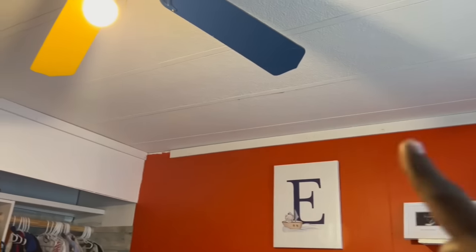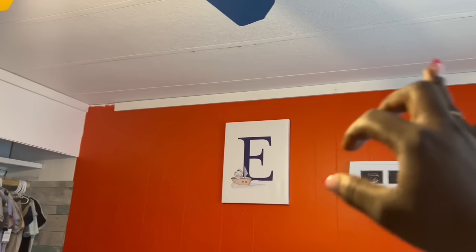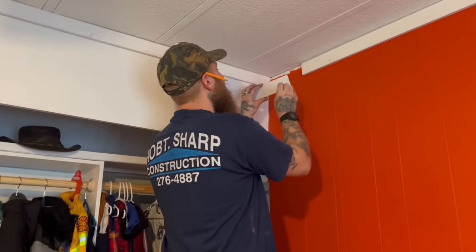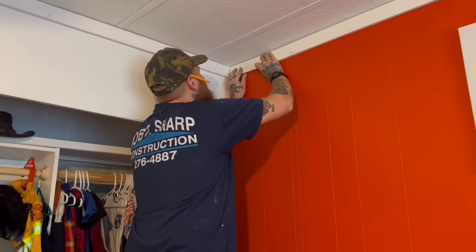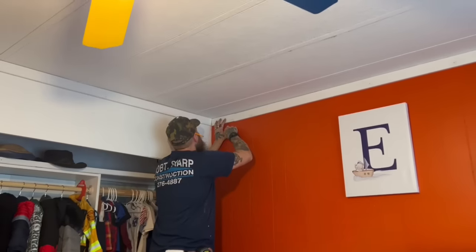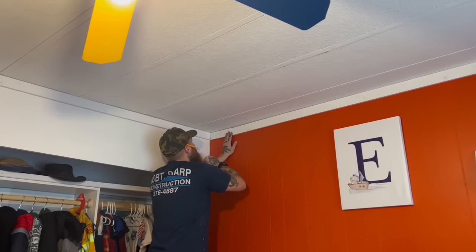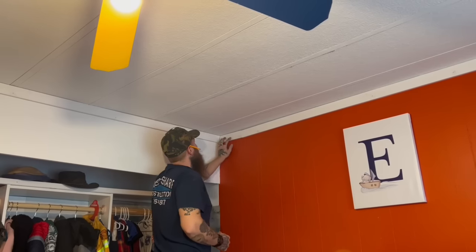Caulk all the edges, the seams and whatnot, and then fill those nail holes. Then the bottom is what to focus on, but we gotta go get trim for that. We're left with 3 8-footers left, 3 8.5-footers.